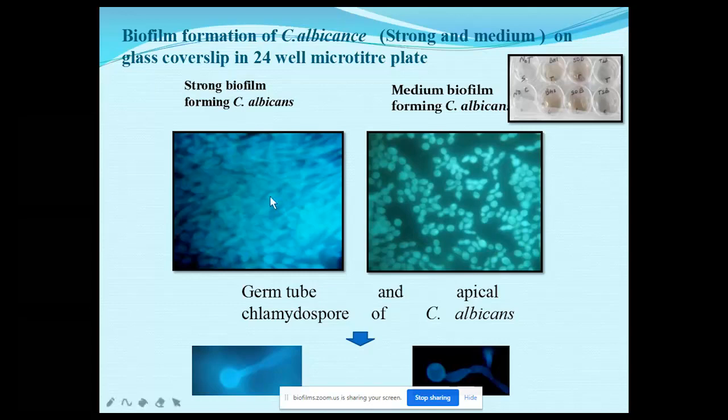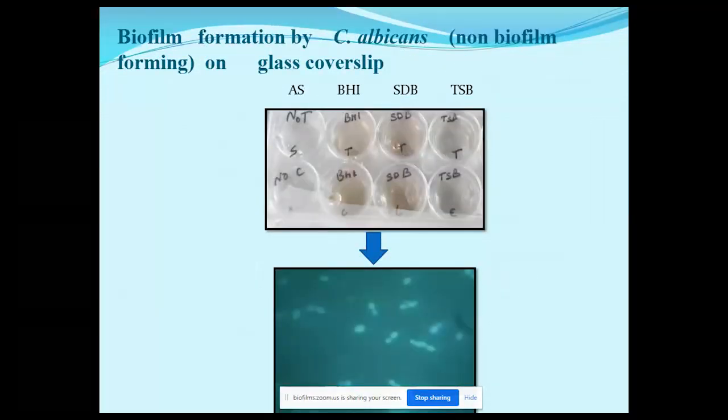And we have seen the one which produces strong biofilm on the glass using calcofluor stain. We have seen it gives a lot of matrix around, as we see in this diagram. And the one which was producing medium biofilm, the cells are quite loose and separate, and not much matrix has been synthesized during the biofilm formation. It was for 3 days, and this is the same experiment where we had used a non-biofilm former.